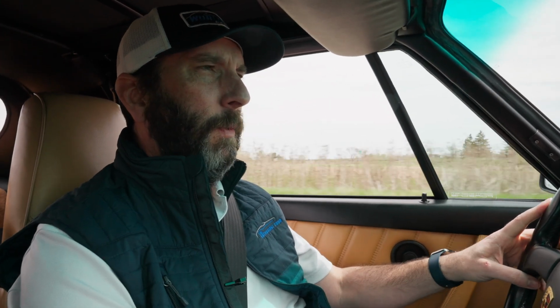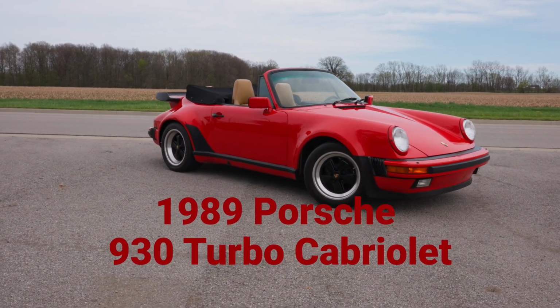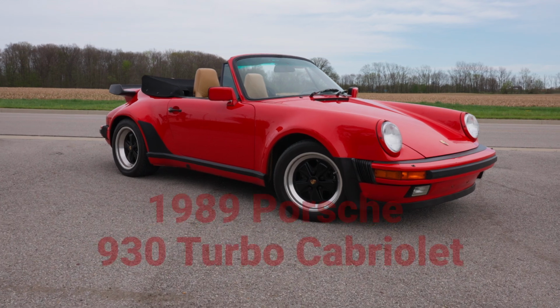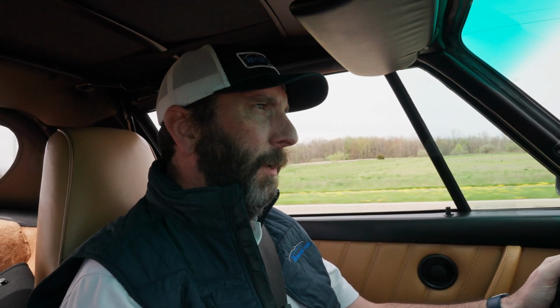Sowers with Worldwide Auctioneers, and today I am behind the wheel of a pretty instantly recognizable car, whether you're looking at it from the inside or out. Probably this is a 1989 Porsche 911 or 930, if you will, turbo cabriolet. Some special things, I guess, specifically about the '89 930. It is the last year for the 930.